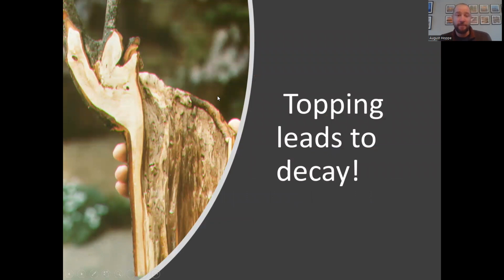We want to avoid topping of the tree. So topping definitely can lead to decay. Topping is similar to heading. Those heading cuts we talked about, where we're not cutting back to lateral branches, I mentioned that we really want to make those heading cuts on smaller diameter branches. If you did them to larger diameter branches, like let's say something that's 6 inches in diameter, you can have real problems, and that's what we call topping.